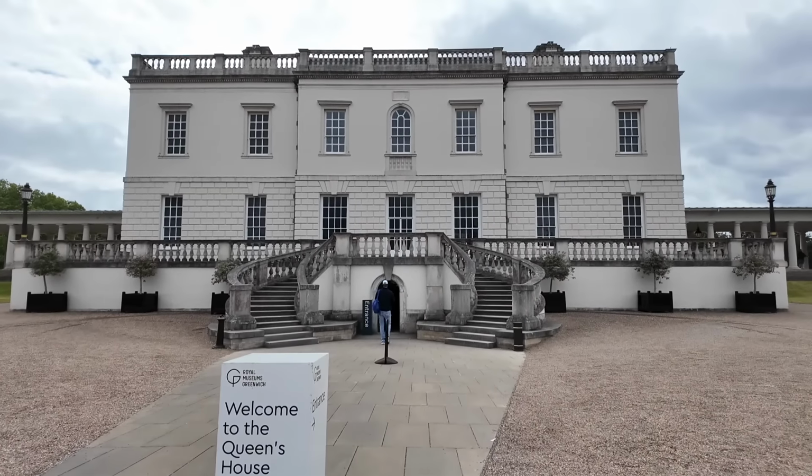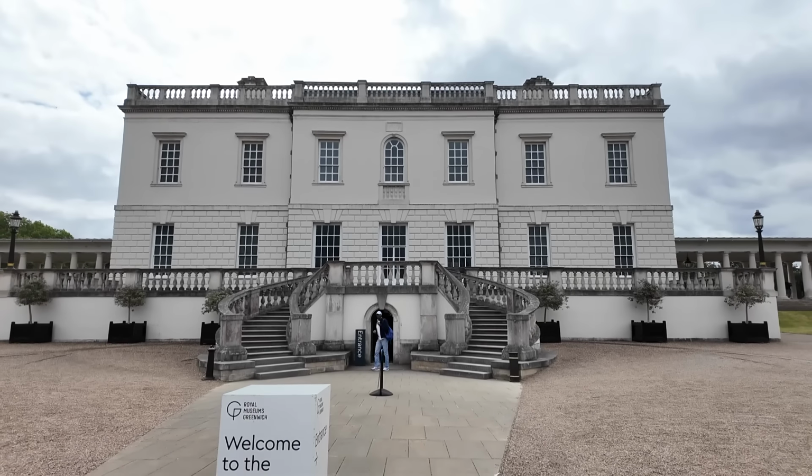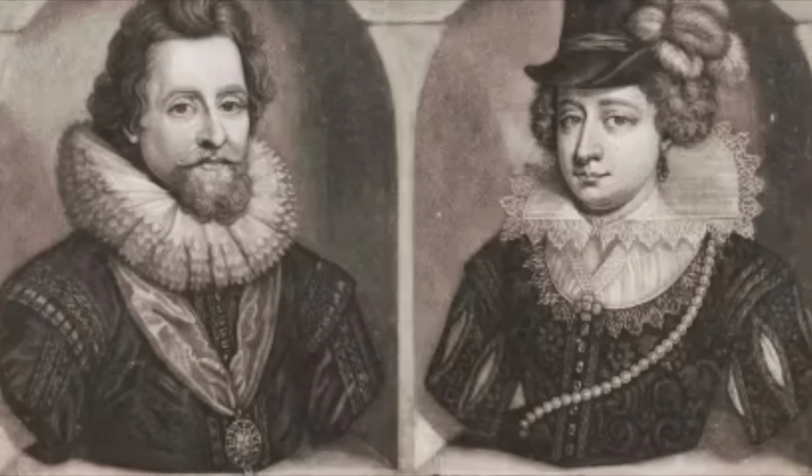Today, all that remains of the once illustrious royal residences of the area is the Queen's House. This was built in the 1620s for King James I as a gift to his wife Anne of Denmark. Apparently, he gave her this as an apology for losing his temper after Anne shot one of his dogs while she was hunting. I mean, I would probably lose my temper too.